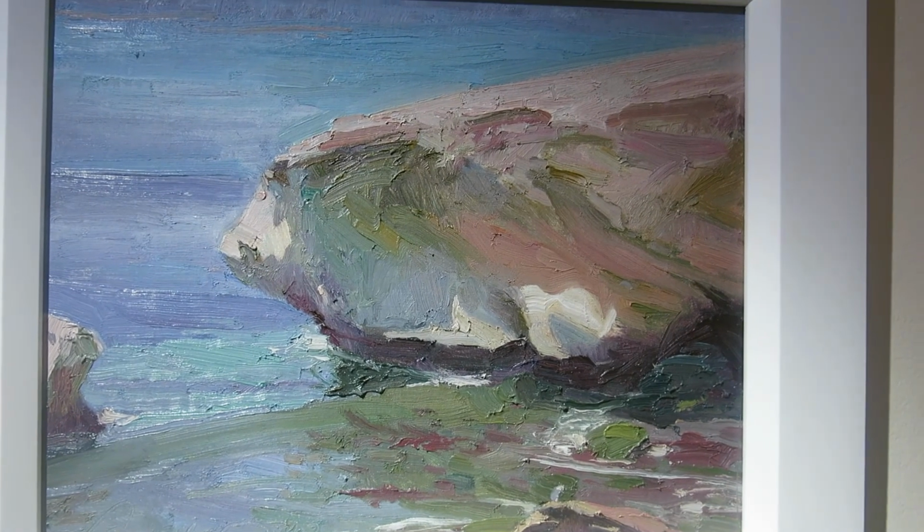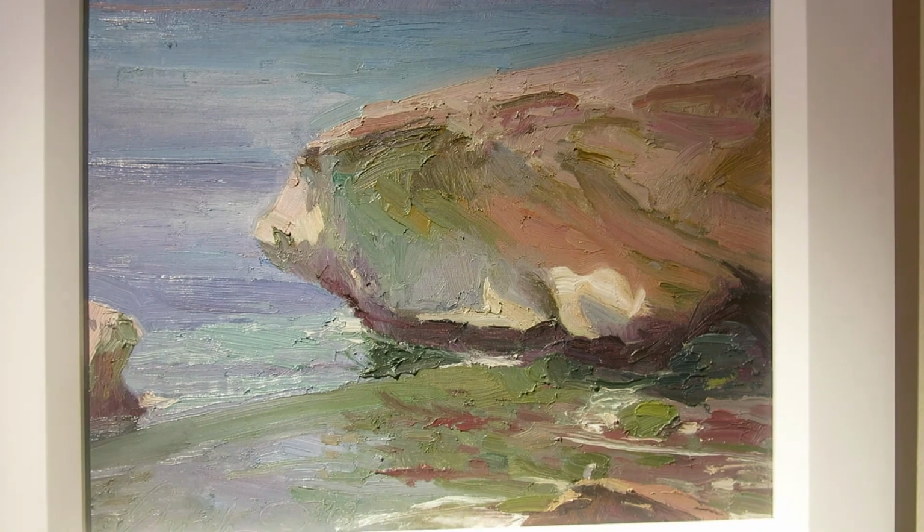This piece was done in Pismo Beach, and I just pulled off on the side of the road. And I love that rock and the light on the rock, and so I just painted it.